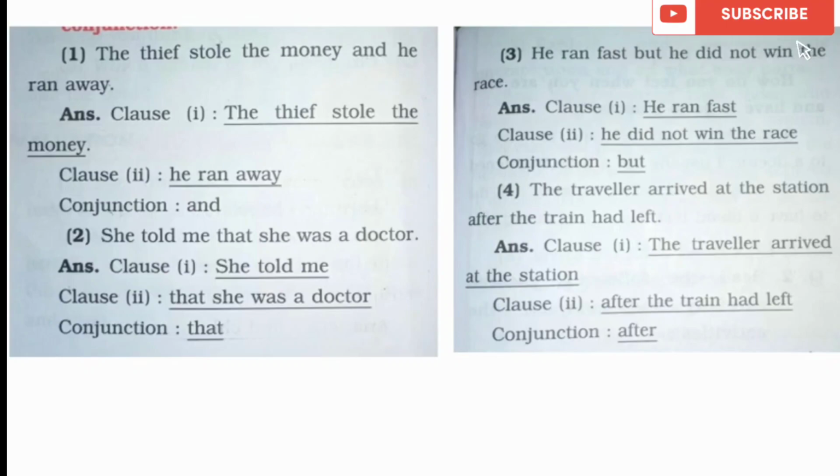Next is, the thief stole the money and he ran away. Here the first clause is, the thief stole the money. The second clause is, he ran away, and the conjunction is and. Next is, she told me that she was a doctor. She told me, one clause; she was a doctor, another clause; and that is the conjunction. Next is, he ran fast but he did not win the race. He ran fast, first clause. He did not win the race, second clause. And here, but is the conjunction.